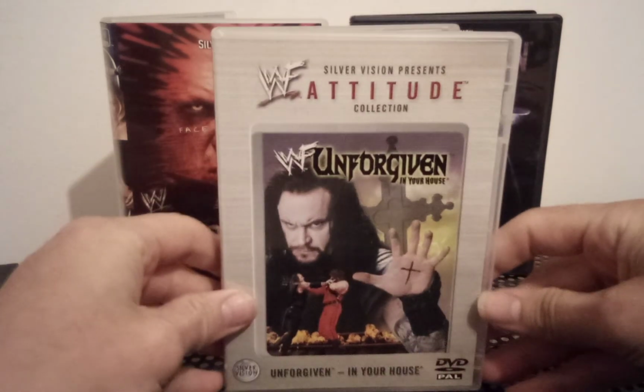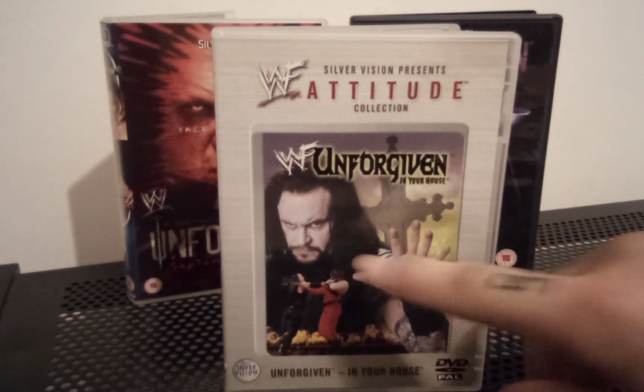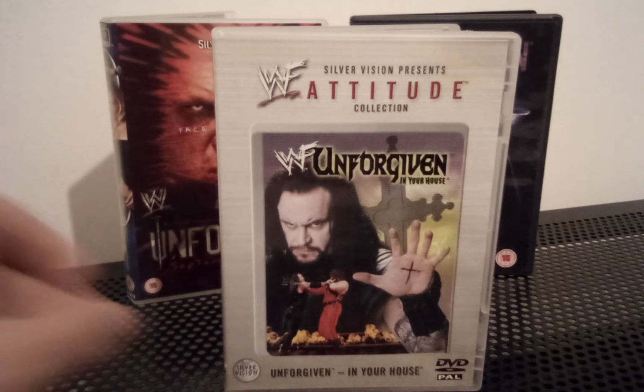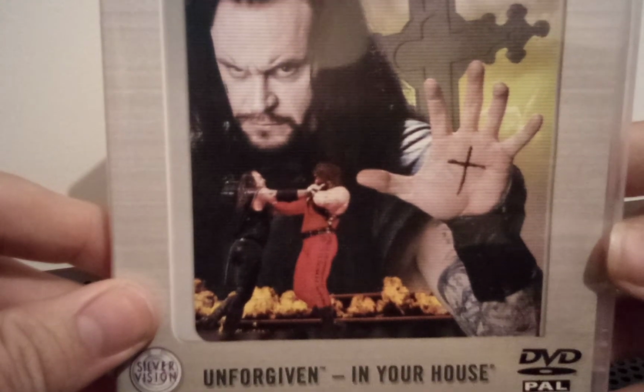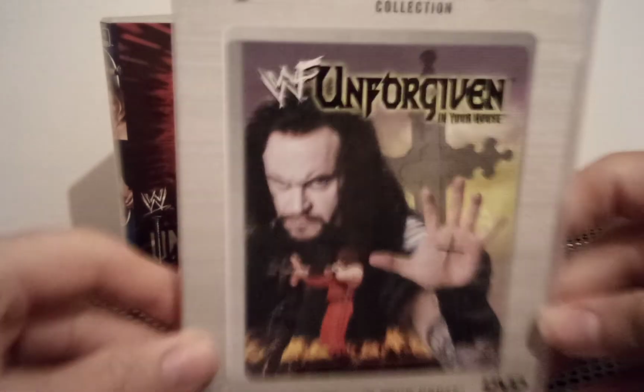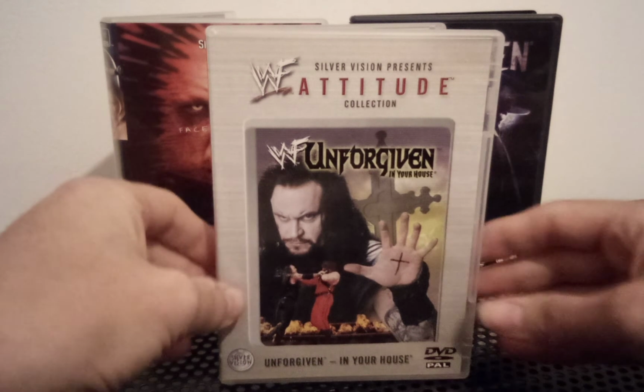Let's have a look at the front cover artwork. Very cool, I do like it. The purple and yellow colour in the background looks awesome, and we've got the Undertaker there with a cross on his hand. And we've got the Brothers of Destruction against each other for their Inferno match, which is on this pay-per-view, which looks pretty awesome. The cover artwork's pretty much the same as the VHS cover artwork from what I can remember. I did have that a very long time ago, before all the DVDs came out, but over the years I don't have it anymore. Maybe I sold it, I don't know, but I don't have it in my possession anymore, unfortunately.